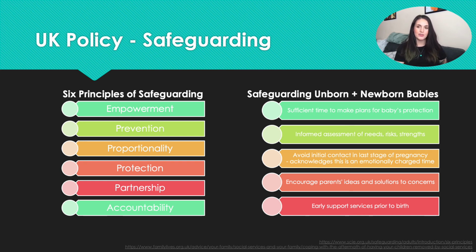Number 3, proportionality. The least intrusive response appropriate to the risk presented. Number 4, protection. Support and representation for those in greatest need. Number 5, partnership. So local solutions through services working with their communities. Communities have a part to play in preventing, detecting, and reporting neglect and abuse. Number 6, accountability. So accountability and transparency in safeguarding practice.